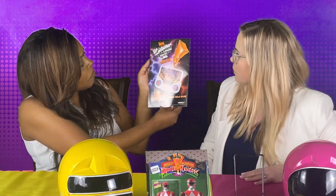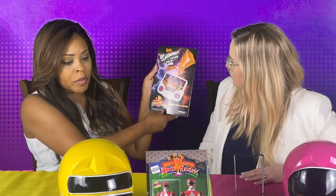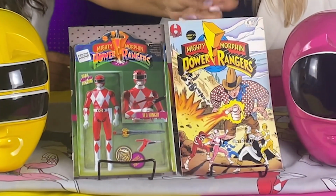But Boom does have different versions of their comics, like they have the Shattered Grid, and the Mighty Morphin one, so they have different ones. And this doesn't have issue numbers. No. So I wanted to point that out. Yes. I like them though.